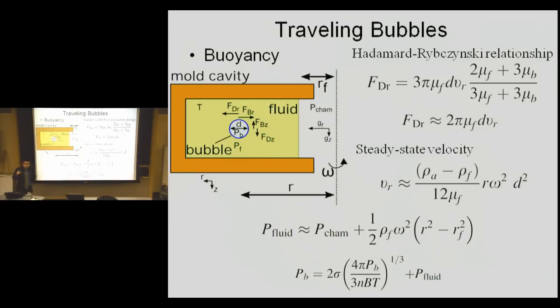On top of that, we have to keep track of the pressure inside the bubble itself. With the Laplace-Young relationship, we know that the pressure difference between the inside of the bubble and the surrounding solution scales with the inverse of the radius, and also scales proportionally to surface tension.